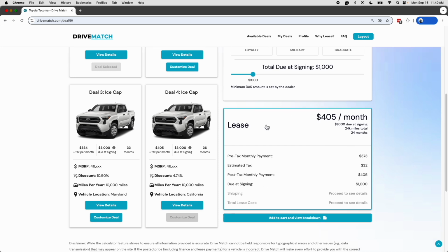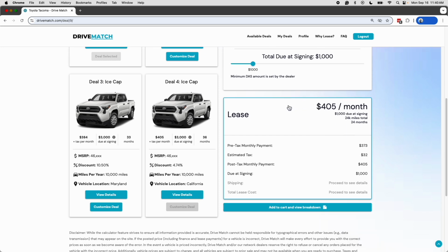Now, as you can see, we have a final checkout estimate here, right? So it says your due at signing amount is $1,000. You have a pre-tax monthly payment of $373. The estimated taxes on that payment, because remember, payments are taxed, is $32 a month. And then your post-tax payment is going to be $405 a month, which, as you can see, is listed here as well.